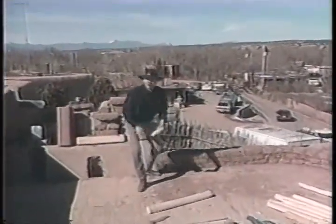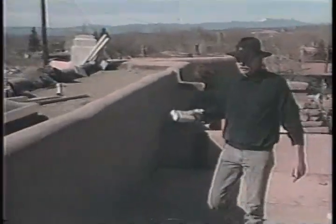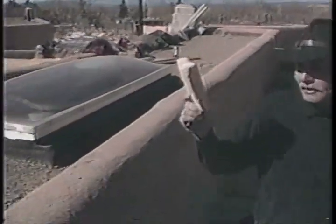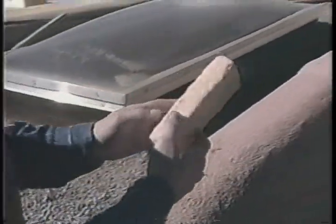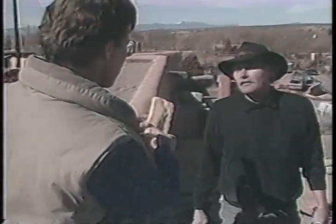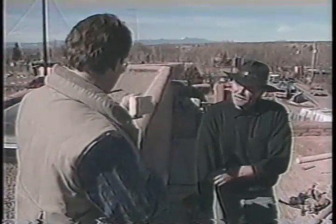What I'm going to be using is foamed in place polyurethane. That's not only going to make the roof waterproof, but it's also going to insulate it and help shape the roof for drainage. Foamed in place. You mean you spray it on or something? That's correct. Well, I look forward to seeing that.